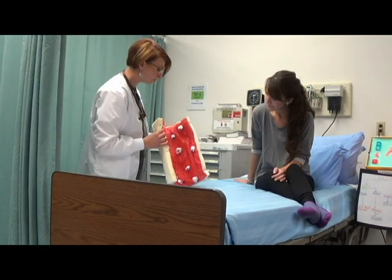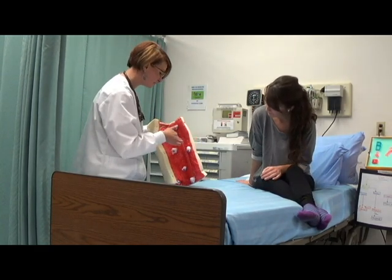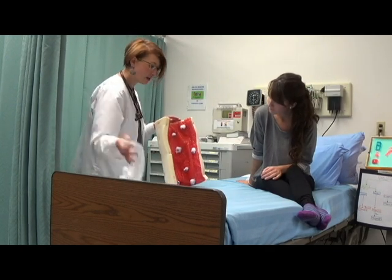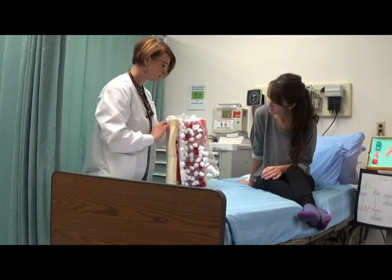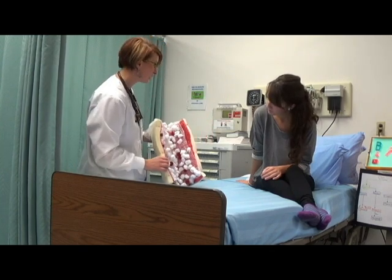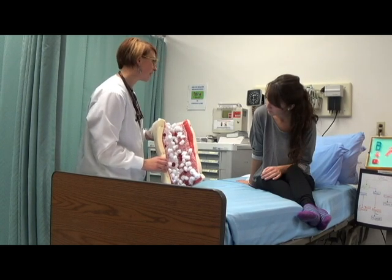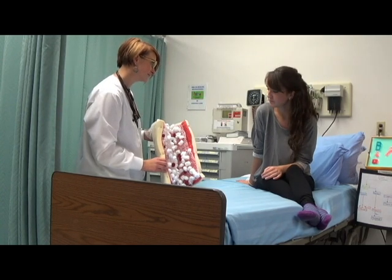So normally in your bone marrow you've got lots of red blood cells all over, but there are just a few little white blood cells scattered within there. Once these white blood cells have rapidly reproduced, they crowd out the other cells in the bone marrow, leaving very little room for red blood cells and platelets that are normally produced at homeostatic levels.